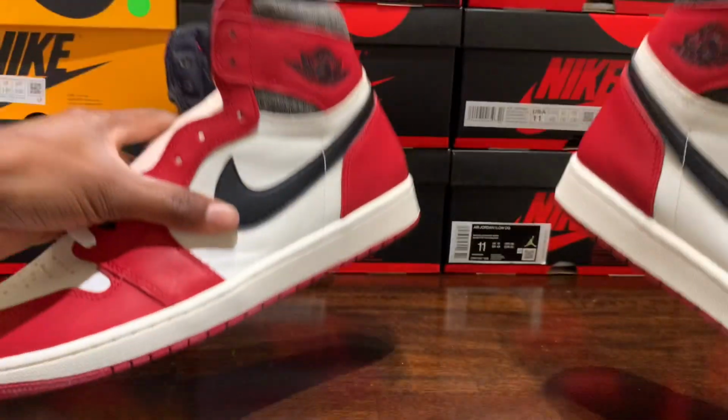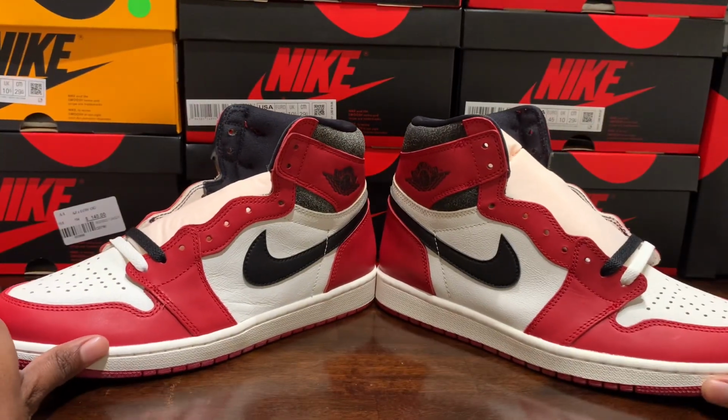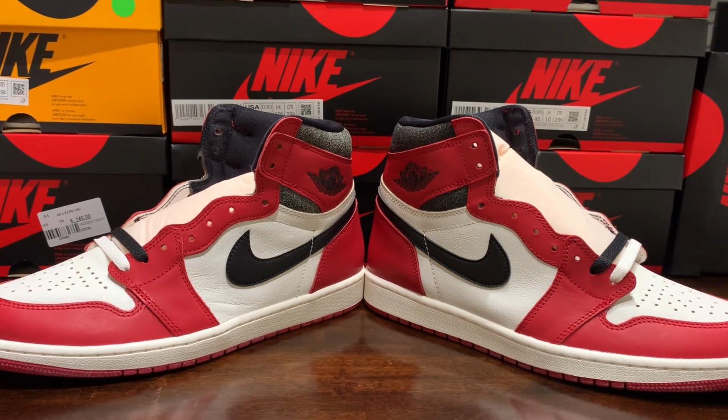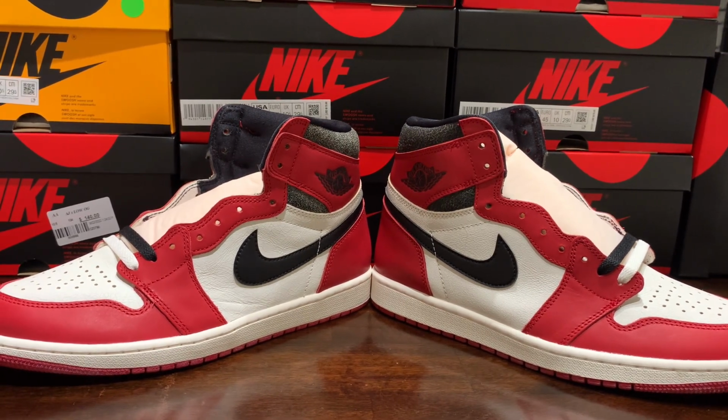How my boy Super Duper Root would say, there's options out here. But yeah, this is my replica versus retail review. In my opinion, they do look pretty spot on. It's just that height. So on feet, people probably won't be able to tell, honestly. Like on feet, you're not gonna really be able to tell.